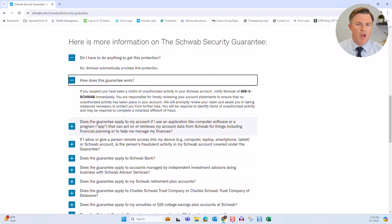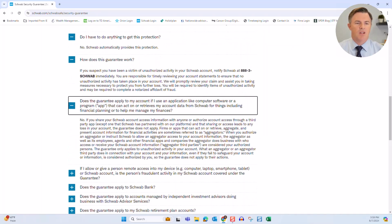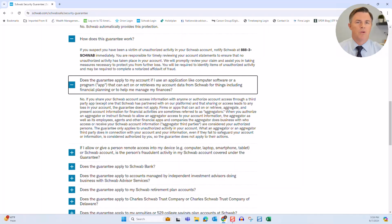So there's some more questions, which is interesting. Does this guarantee apply if I use an application or computer software that can retrieve my data from Schwab for things like financial planning or help me manage my finances? And Schwab says, no, the guarantee doesn't apply if another third party accesses your account and from there they committed some type of fraud. So you have to be careful with who you're sharing your data with. Doesn't mean you shouldn't use these websites, these financial aggregators, but if somehow they were able to find a backdoor through that, then Schwab's guarantee is not applicable.